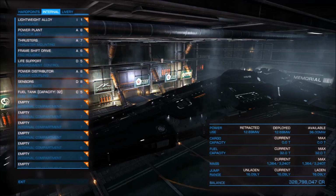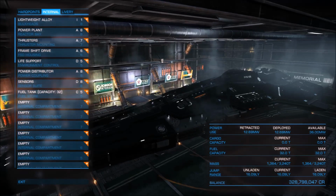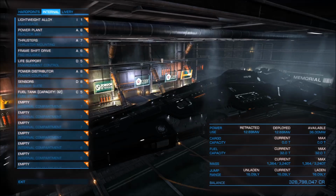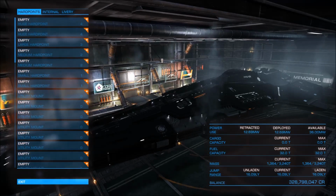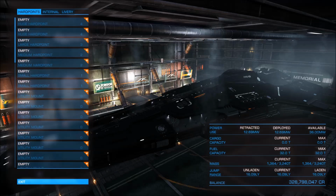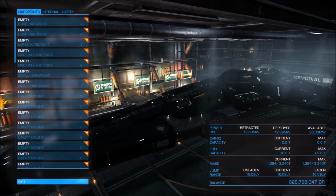It has 10 internal compartments, of which 3 Class 7, 2 Class 6, 2 Class 5, 2 Class 4 and 1 Class 3, and like the Anaconda can only take a Class 7 shield generator. Same number of hardpoints as the Imperial Cutter, but their main difference is that the Corvette has 2 huge instead of the 1 huge hardpoint the Cutter has, 1 large, 2 medium, 2 small, and of course 8 utility mounts.